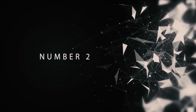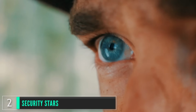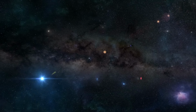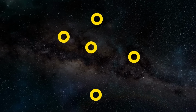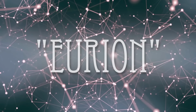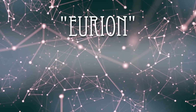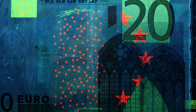Number 2, security stars. You have probably seen this next extremely important secret but not realized it. What is known as the Orion constellation is a set of 5 small rings that are placed next to each other and look similar to that of Orion's belt. The word Orion is a portmanteau of Euro and Orion. This marker is not only on most US paper currency, but on many banknotes throughout the world.